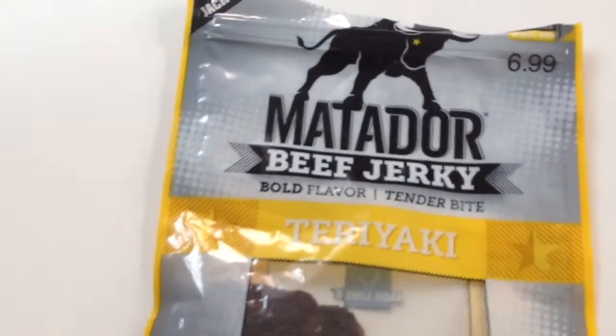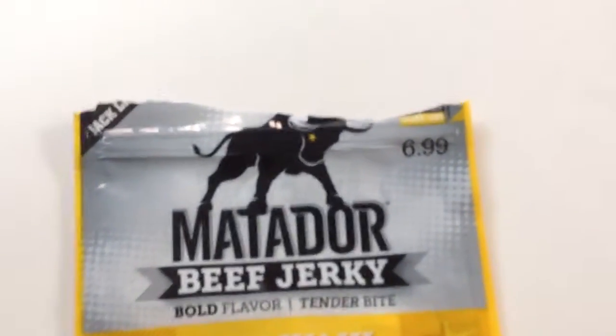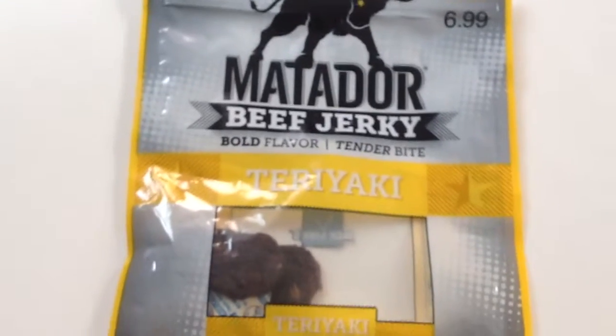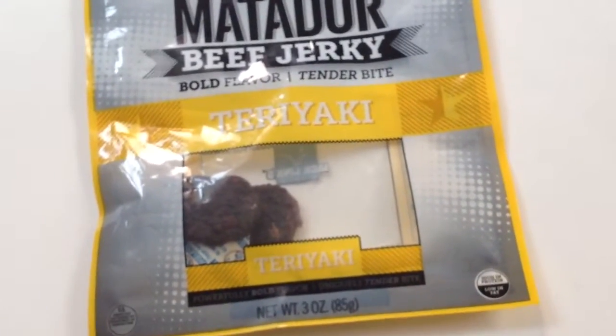Oh my gosh, it's Matador Beef Jerky Teriyaki! It's delicious. We don't have many left. It doesn't come with many. It's pretty expensive, but who cares? It's really delicious. We get it at Publix. It's not always there, so you might want to check your other store.